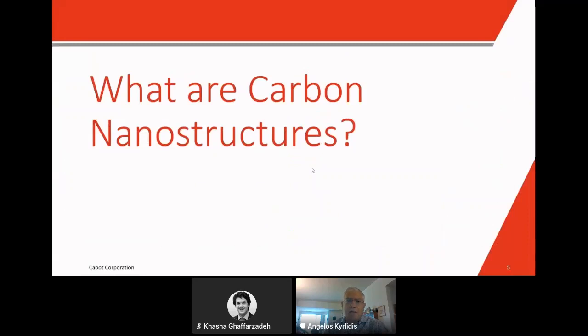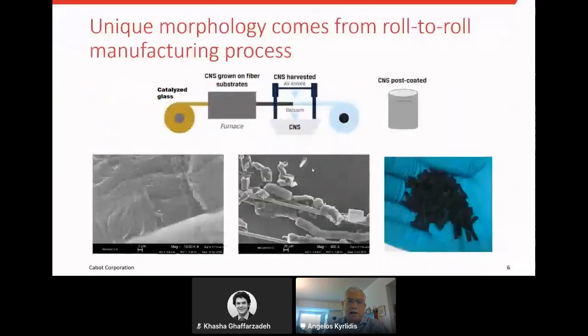So what are carbon nanostructures? They're a unique carbon material that has a morphology that essentially is derived from its production process. It's a material produced through a continuous roll-to-roll manufacturing process where we take a catalyzed glass substrate, insert it into a furnace where we introduce a hydrocarbon feedstock, and then we grow through catalytic chemical vapor deposition a forest of carbon nanotubes that are branched and cross-linked, as you can see in the bottom left picture.